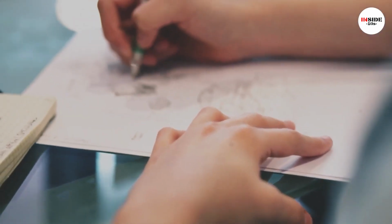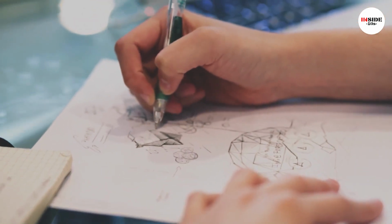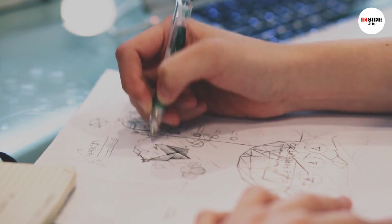Hold your pen and notebook because we are going to show you the craziest face masks that you can also make for yourself. Let's check out the number 10.